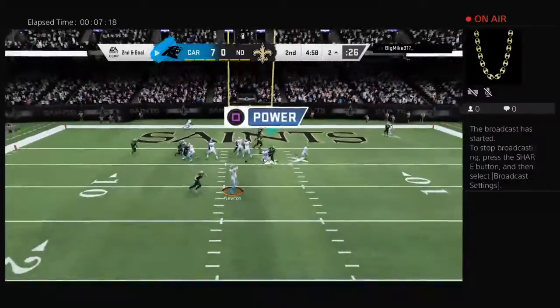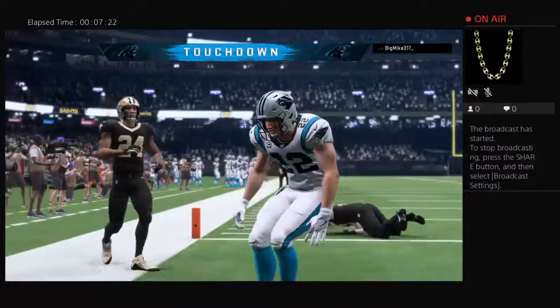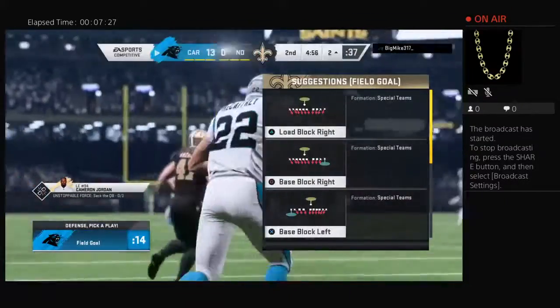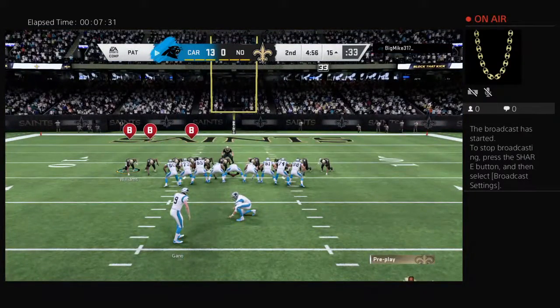This is Newton off the play fake to McCaffrey. And he's got McCaffrey open, complete. And he'll take this into the end zone. Touchdown, Carolina. A 2-yard touchdown grab. And the Panthers, they widen their lead.